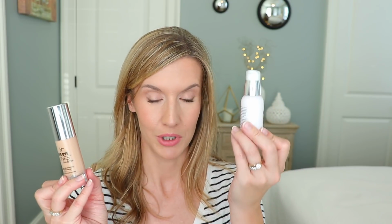So if you're looking for a nice serum, this might be one that you want to check out, but it worked well with my makeup and it worked well with this foundation. And we're here, most of us, for anti-aging reasons, and this is Bye Bye Lines, and they both have great ingredients in them. So you may want to check this out.